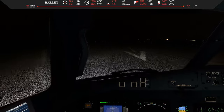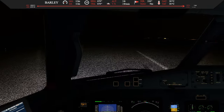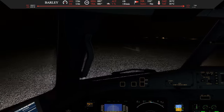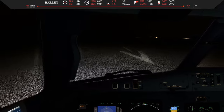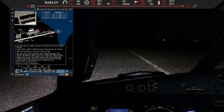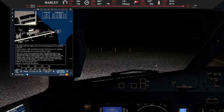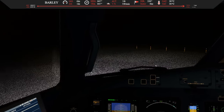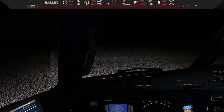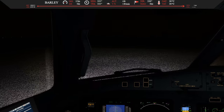Yeah, let's not put any lighting on our taxiways. Let's not do that. Or a yellow line or anything. Barley 01, exit runway when able. Yeah, I'm working on it. Jeez. Where the... That's the end of the runway. Hello? Wow. Okay, note to self when landing here at night.